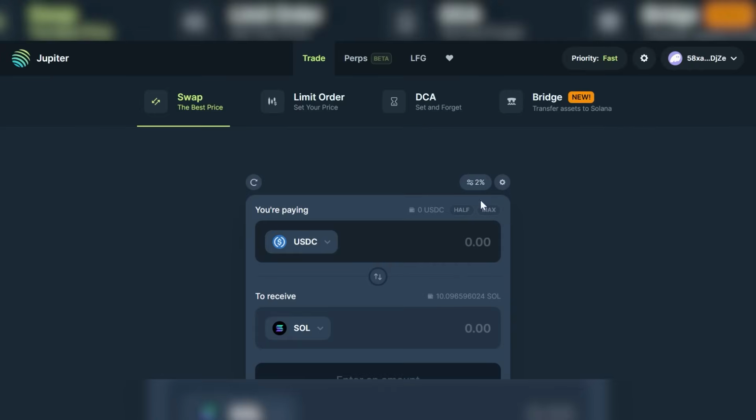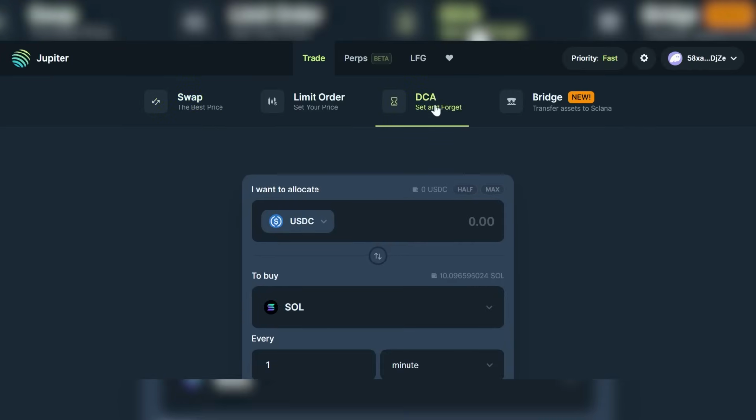So up at the top, you can see the DCA, the set and forget option. DCA stands for dollar cost average. It means setting up a repeat order to execute every week, day, hour, whatever time scale you prefer. This is great for gradually building a position in an asset that you have conviction in, and it operates over an extended period of time. Thus, it can smooth out volatility.